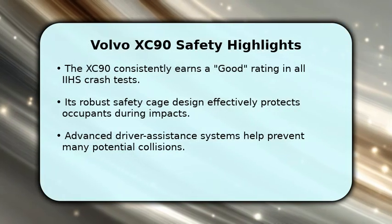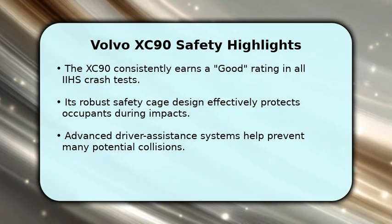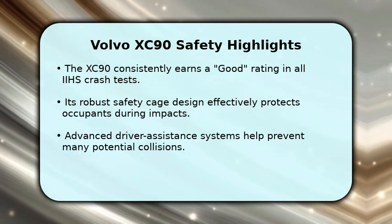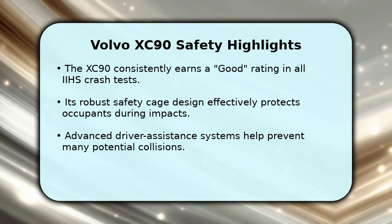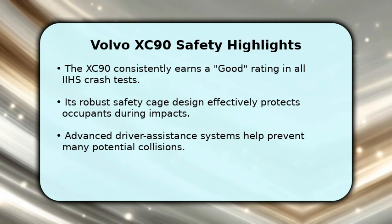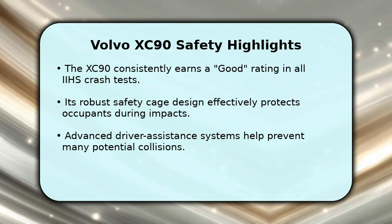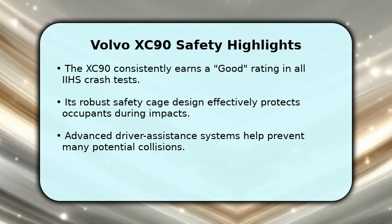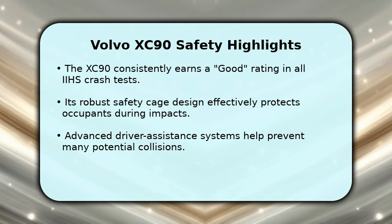The Volvo XC90 is a leader in safety, often receiving top scores from organizations like the IIHS. Its strong unibody structure and comprehensive airbag system are engineered to absorb and distribute crash forces effectively. This design minimizes intrusion into the passenger compartment, safeguarding occupants. Furthermore, Volvo's commitment to safety innovation means the XC90 includes many standard active safety technologies, helping drivers avoid accidents altogether.